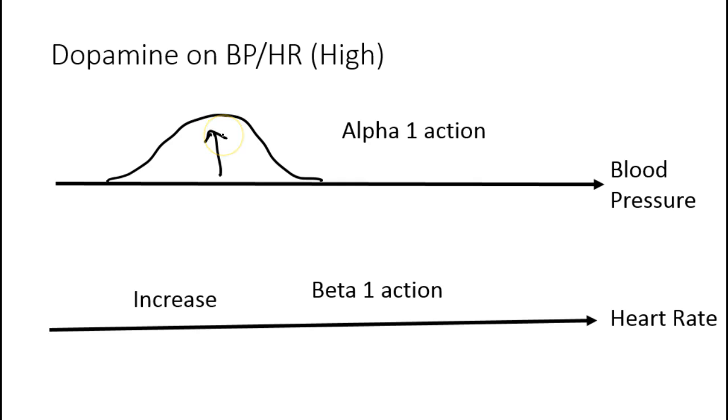As you know, the dopamine is a drug of choice in cardiogenic shock, mainly because it would treat the heart failure by stimulating the beta-1 receptors. It would treat the shock by increasing the blood pressure, and at the same time it will maintain the blood flow to the vital organs like kidney.